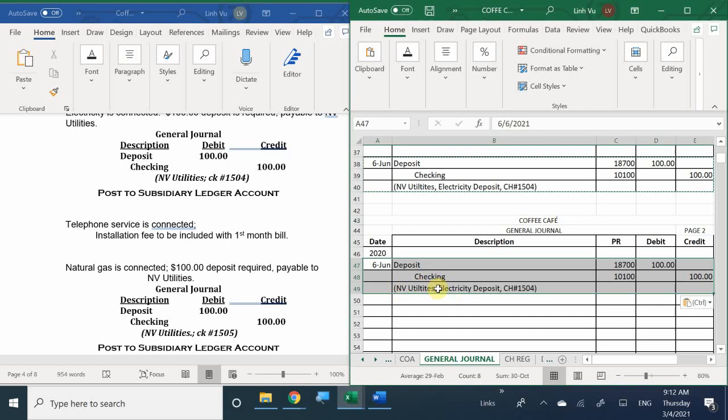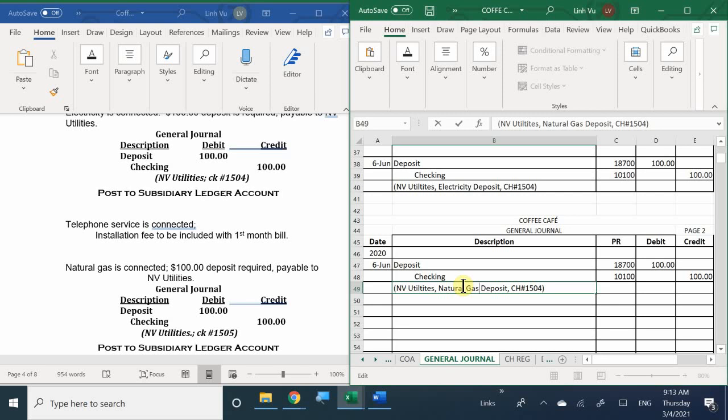And because Excel is not like Word, every time you click on a cell, it will enter something new. So you're going to double click here or go up to the formula bar and make changes here. So in this case, I'm going to just make a change right here and say it is not an electricity deposit, but it is a natural gas deposit. Okay. So again, NV Utilities is our person, and of course we wrote another check. So I have to change this number to 1505.